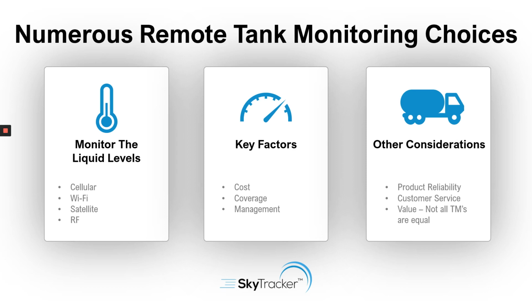So not all tank monitors are equal. I think there's so many options that have come to the surface over recent years. It's really hard to differentiate all of them from the rest. So it's kind of easy to just group all tank monitoring companies in one lump and say they're all tank monitoring. They just do it a little bit different. But that's not always true. So you really want to dig into what each option can offer you.